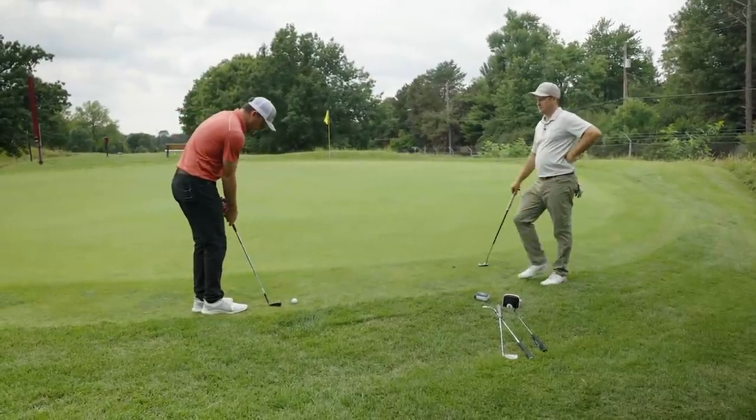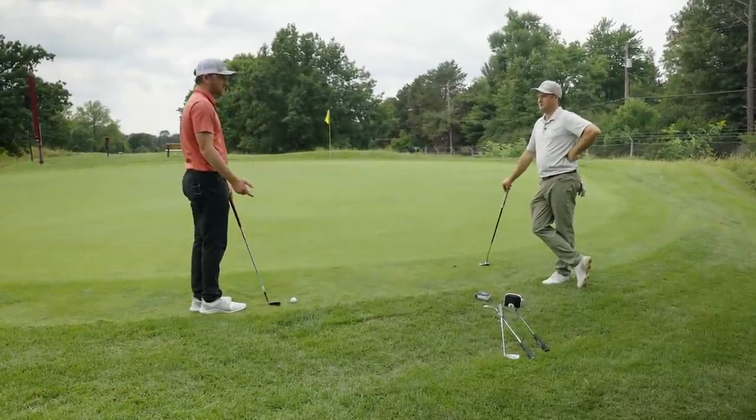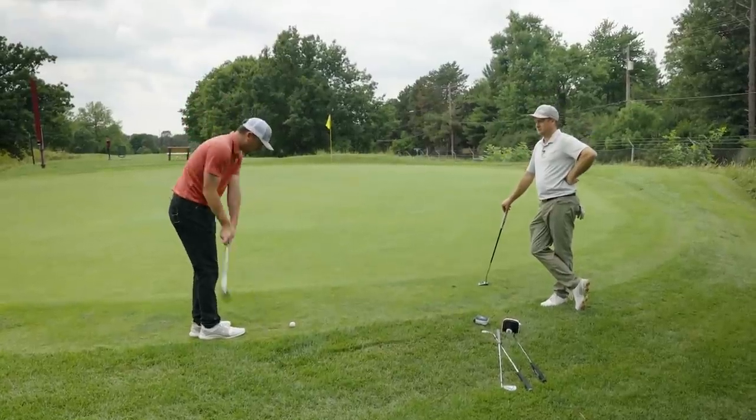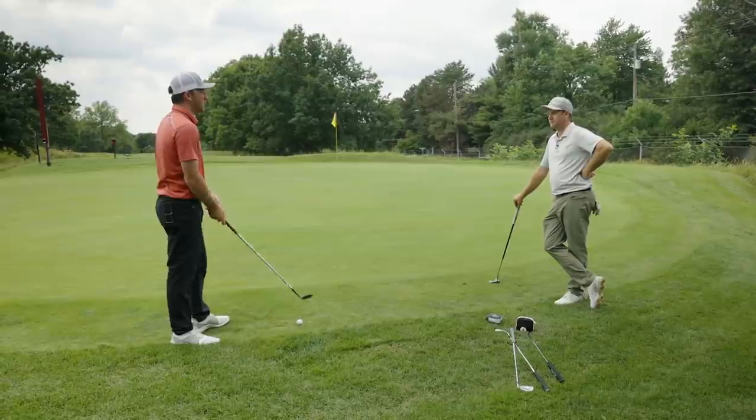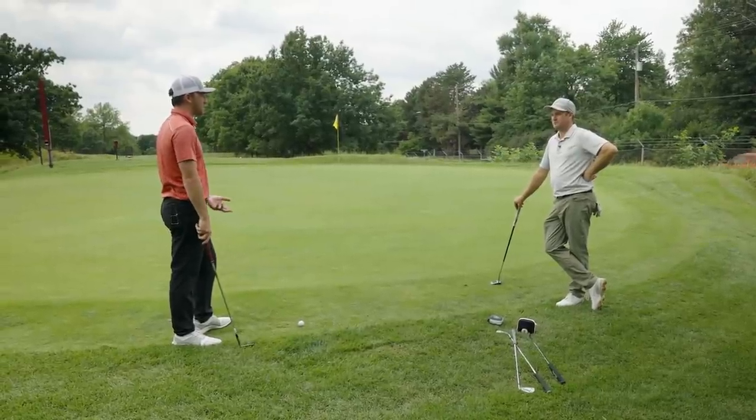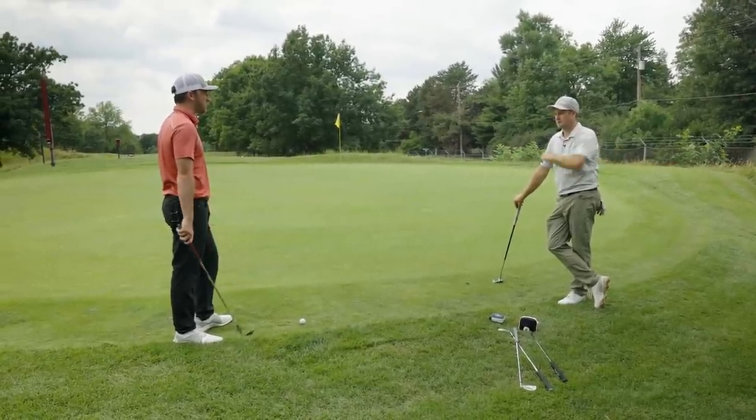I basically, now this is probably not fundamentally correct, but there's a lot of wrist action where I'm kind of just keeping my hands way forward, and then I'm basically breaking my wrist, throwing the wedge at the ball with a steep angle.